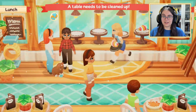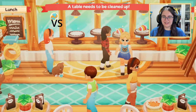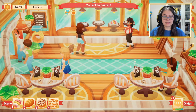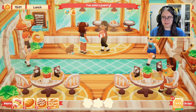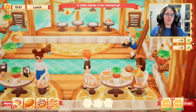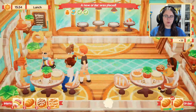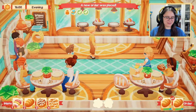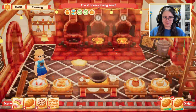Oh, they're fighting over the cat. Oh, no one's taking the cat. Can't believe it. Nope, no one. No one just wants bread. This one.